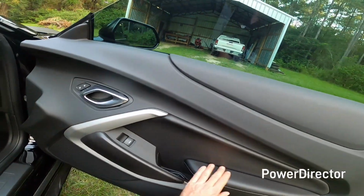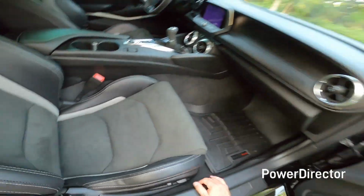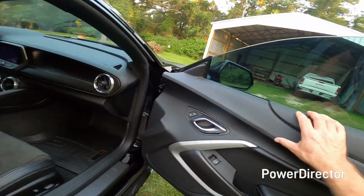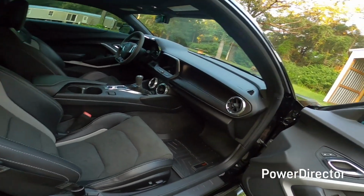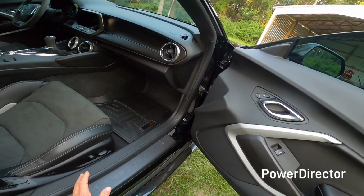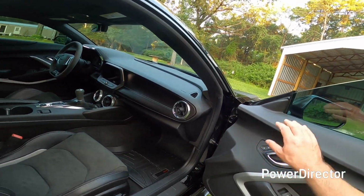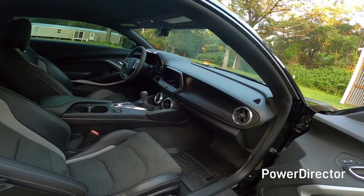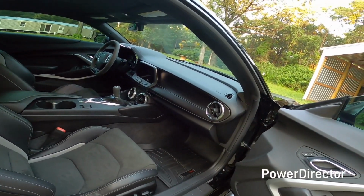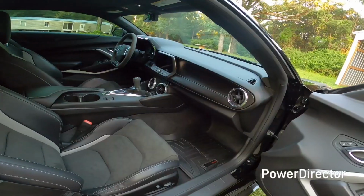Got leather on the door panel. It is plasticky, but it's better than GM's ever been. This is probably the best interior in any GM car I've ever been in. The new C8s are very nice, but other than that, this is probably the next best one as far as sports cars go, or a GT car. Nothing squeaks or creaks like the old stuff. I've got just over 64,000 miles on the car now. No interior squeaks or rattles anywhere.